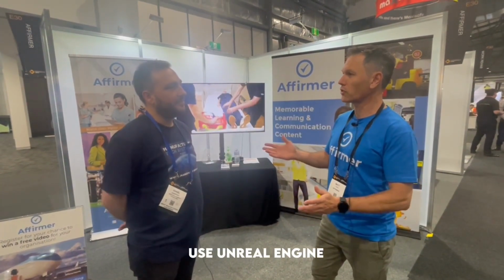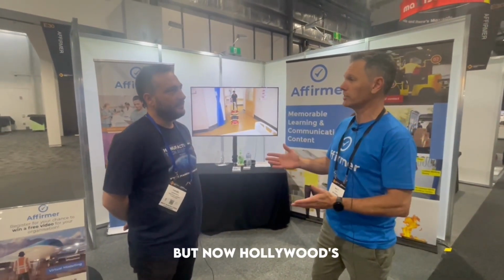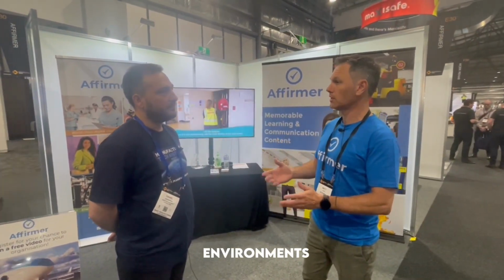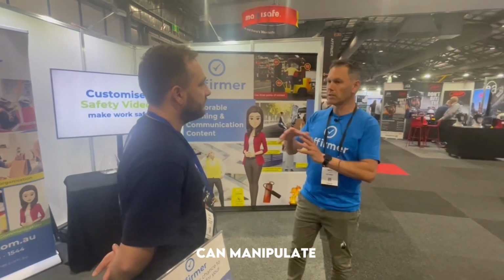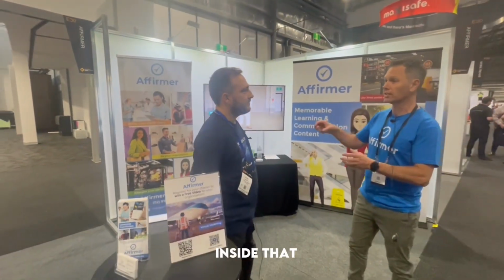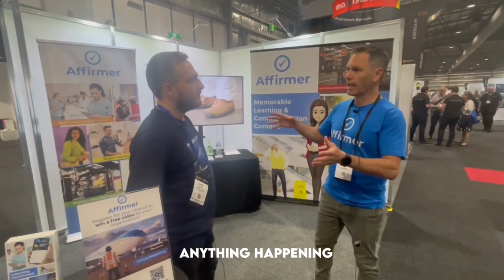Yes. So we use Unreal Engine, which is primarily used for video games, but now Hollywood's actually taking it on for virtual production. So we build environments. So we've got a logistics warehouse. We'll build an environment and have equipment in there like a forklift and digital humans, and we can manipulate those assets to what we need, and then we have virtual cameras inside that space. So we can export out any sort of content and have anything happening in a safe way rather than trying to do it in real life.